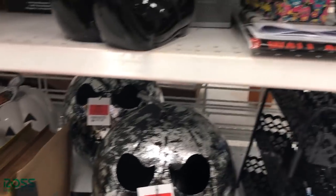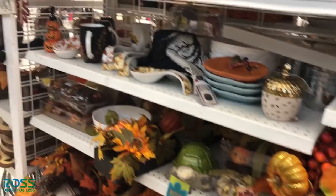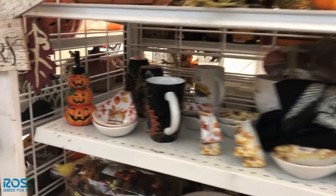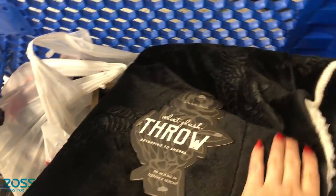It just takes up so much time. Yeah, but the good thing about my silver pumpkin is that it's hollow, so we can put things inside of it. There definitely is a generic Halloween section, and then there's a cool Halloween section. On my way out to the checkout, I just found a few more things.